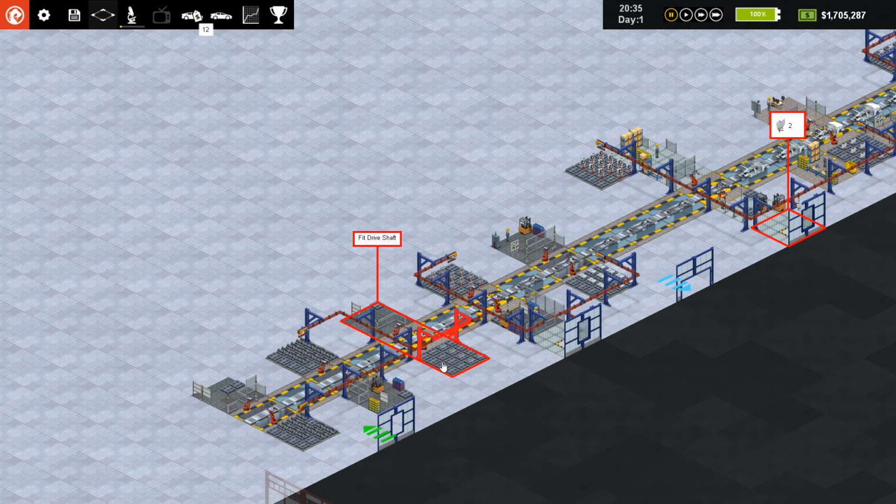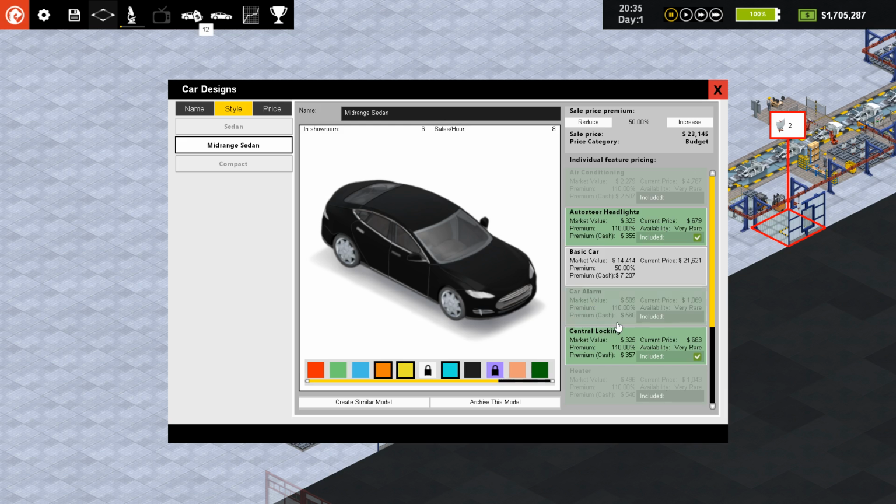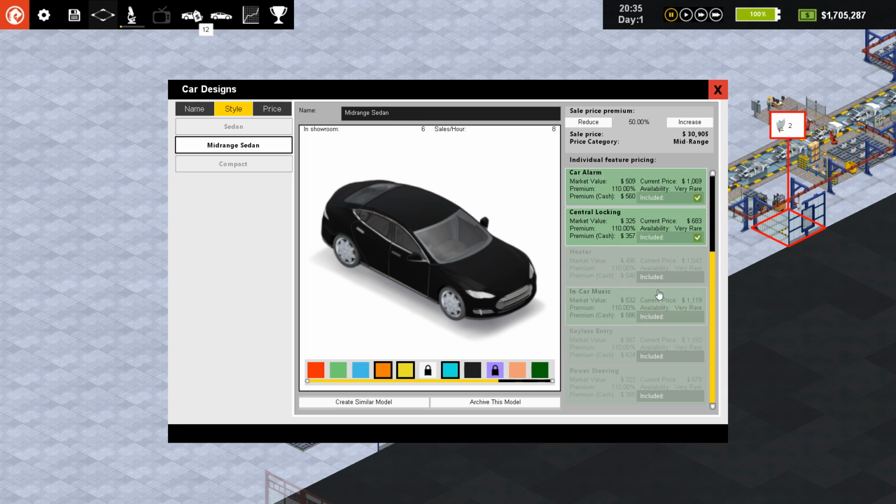And we did a bunch of stuff at the end of the last episode as we were watching our car drive through. All sorts of technology was researched and new features and everything. So let's take a look at our mid-range sedan here. We are, oh, it's still in the budget category, huh? There we go. That'll push it up into mid-range. We're going to put in these new features.